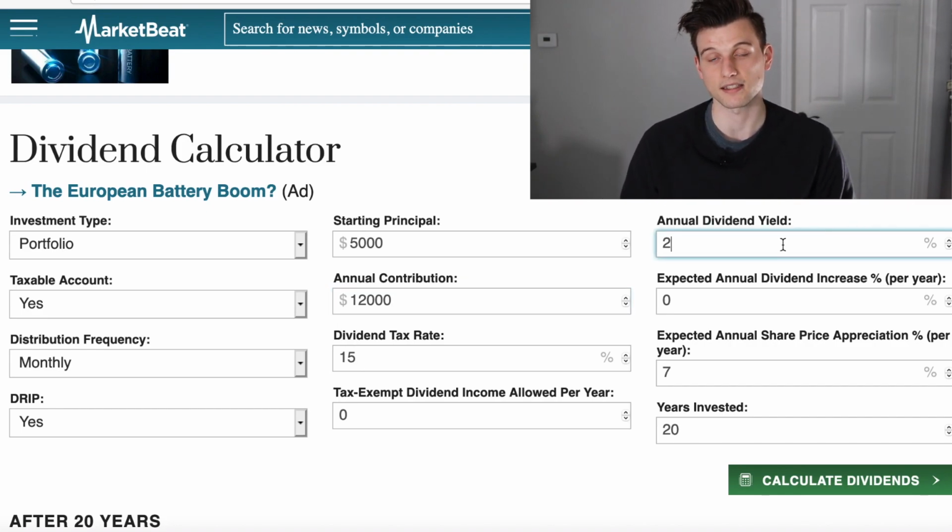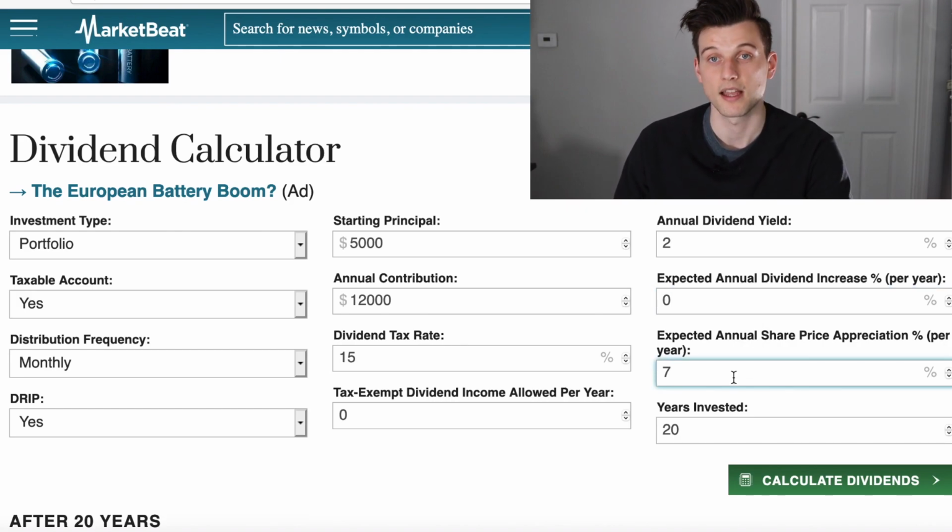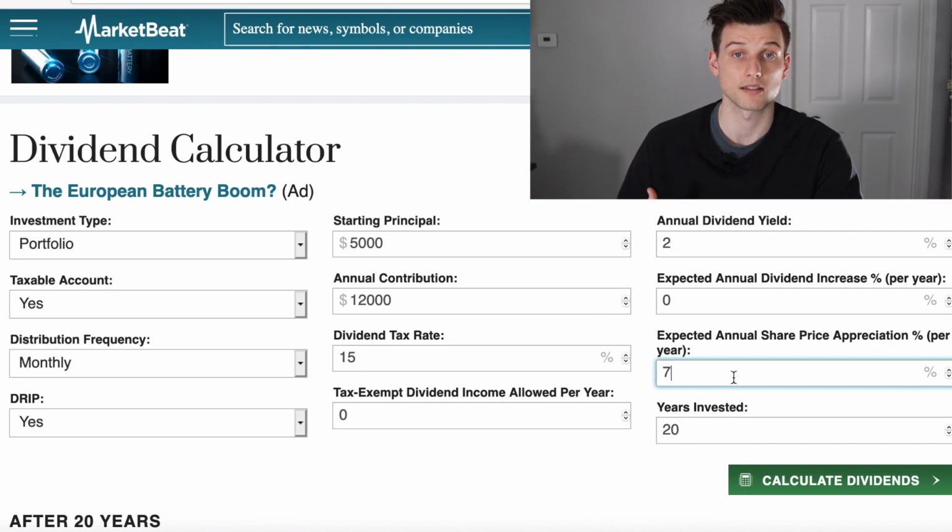And we're going to look at the dividend yield, and I'm going to give the example based off of VTI because that is a low-cost index fund that I like investing in. And looking at it, it's had about a 2% dividend yield for the last 5 to 10 years. So I'm not going to add any increases, and I'm going to keep this at 0. And the expected annual share price appreciation, looking at it historically, is somewhere between 6 to 8%. So we're going to keep it at 7% in the middle of the road there.